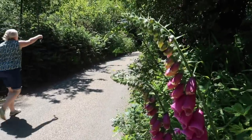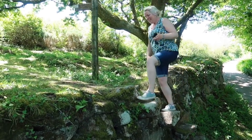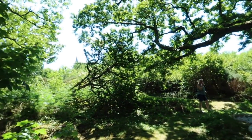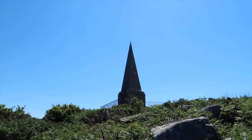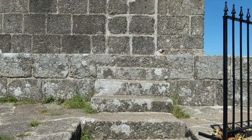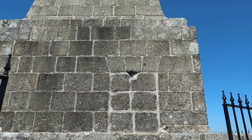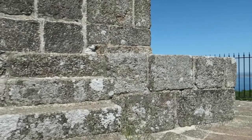Oh, hallelujah. You found it? Yes. Oh, boy. No energy. Ah, I can see it. Can't remember the last time I was so pleased to be at the top of the hill. It's made me a bit dizzy. Oh, that must have been the intended entrance for the mausoleum aspect of this monument. For John Nil, 1782.